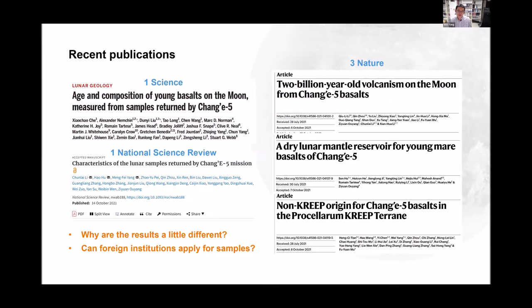The other question is, can foreign institutions apply for samples? Because the Science paper has many foreign authors, many friends thought that the sample was sent outside China for study. But actually, the measurements were carried out in China. As far as I know, the answer to this question is not now, but will be in the future. Maybe we will see a policy for foreign applications next year. But at present, all samples must be analyzed in China and cannot be brought abroad.